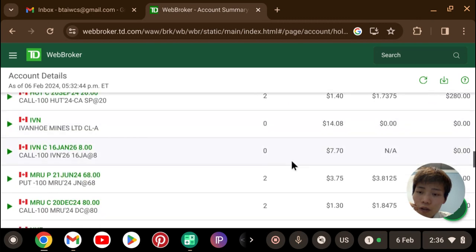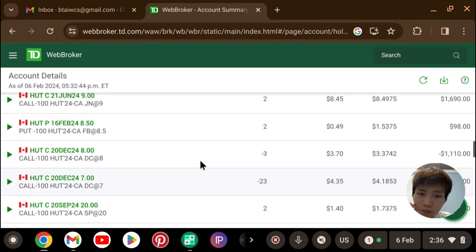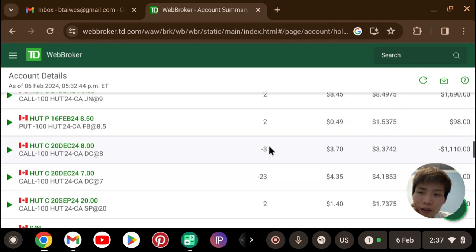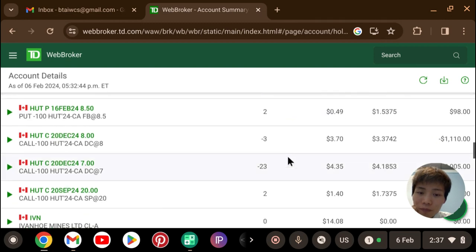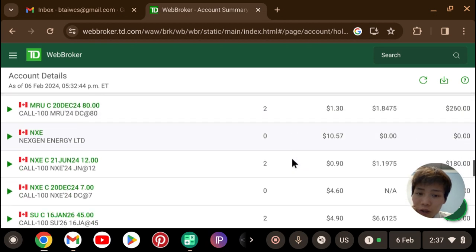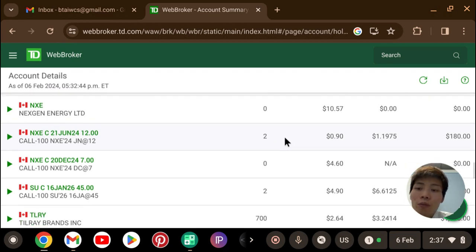So IVN, I already closed that out and then put everything into HUT. Basically I have 2,600 shares of HUT, and then 26 covered calls on HUT. I'll explain why I'm doing this. Then MRE, so I'm trying to close this out. NXE already closed out, but the call, the loss is too much. I don't want to take more than a 10% loss.